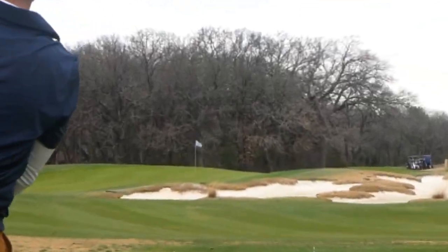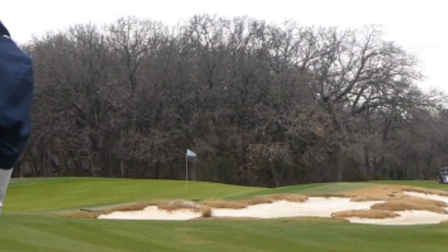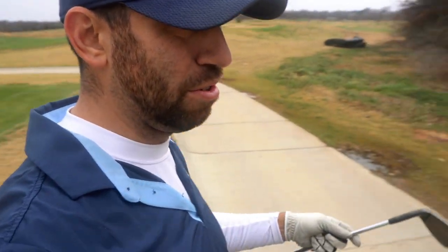Hold, hold, hold. I just don't have that distance in the bag for a full swing. I choked up and wanted to go easy, like a three-quarter swing at the pitching wedge, and maybe with the wind I should hit sand wedge, but oh well, we gotta get up and down.